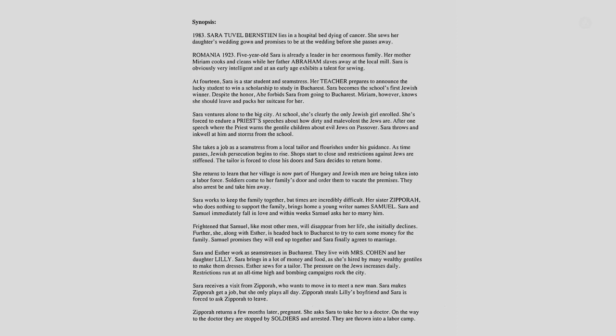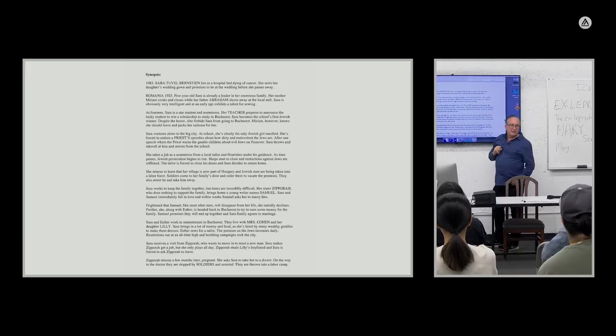5-year-old Sarah is already a leader in her enormous family. Her mother, Miriam, cooks and cleans, right? We get to see that. While her father, Abraham, slaves away at the local mill. Check out that word, slaves away. What does that tell you about his job? It's brutal, right? What they don't say is, imagine instead saying her father, Abraham, works at the local mill. That doesn't give you the real sense of what's going on here.